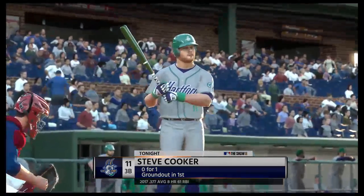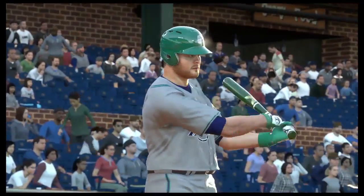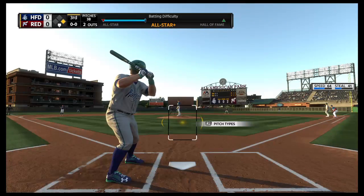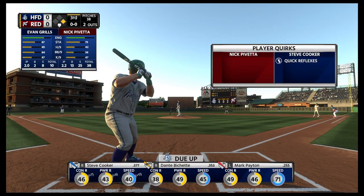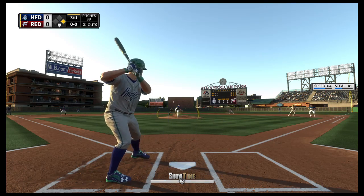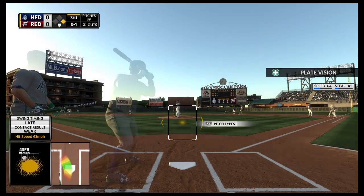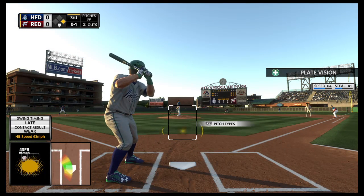So coming to the plate, Steve Cook. He got on top of one. It was a ground out victim last time. He's set, and the pitch. Sends that one out of play for strike 1. Third inning, no score to this point.